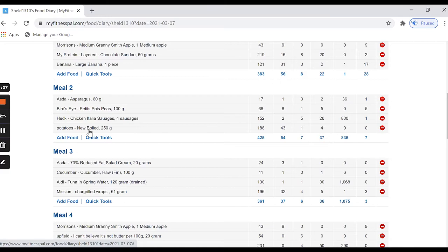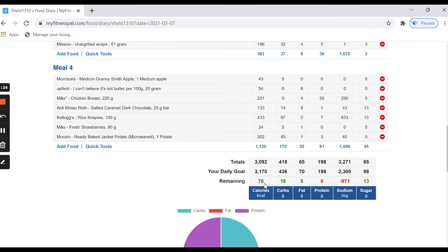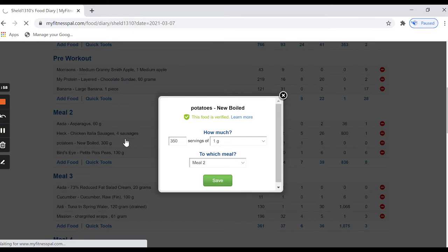So what I'm going to do is adjust this to 300 grams. And then I'm going to take a look at where I'm at there. And you can see I'm still about 18 grams under, and I've still got 78 calories remaining. So what I'm going to do is adjust it ever so slightly. Again, we've got 300 grams of potatoes. Let's move this to 350 grams. See where that leaves us. Okay, so I'm now only 7 grams underneath.